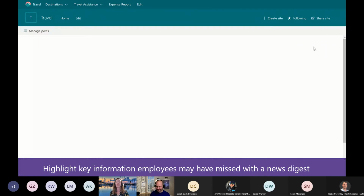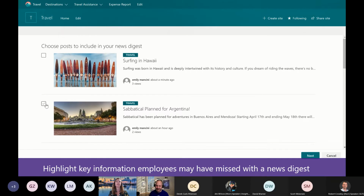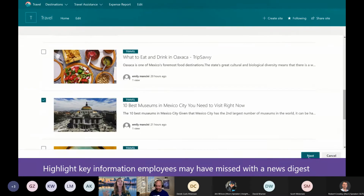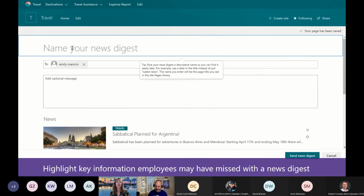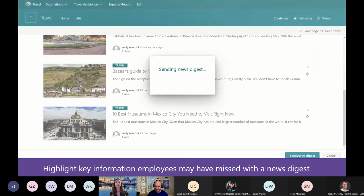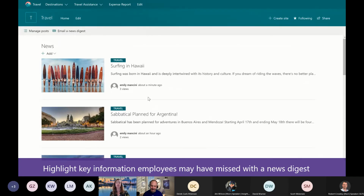But let's take a peek. So we start out on the top right with that see all. And then up in the top nav, I can say email and news digest. I can select any non-continuous stories, so I can pick out what's most important. And again, news links and news posts will appear the same. I can pick that individual person or a distribution list to send it to. And similar to when we made our news post, when I'm naming my news digest, that's going to be the name of your SharePoint page. I can drag and sort the order of my stories, so I can also decide hierarchically which I feel should be at the top because it's most important.